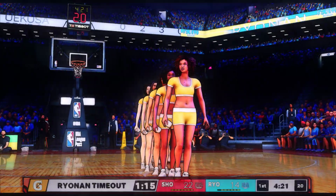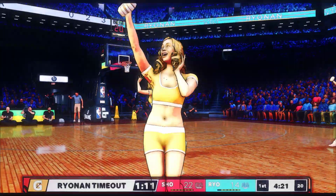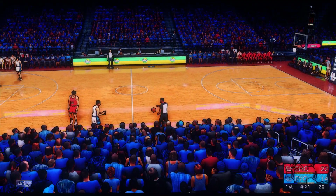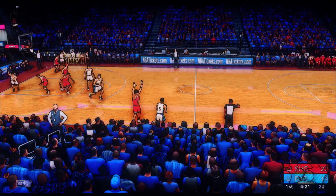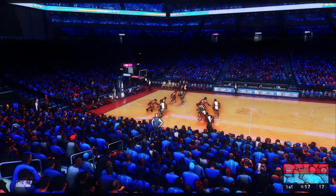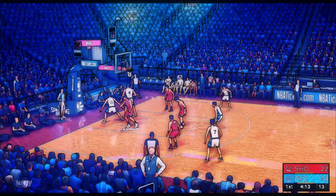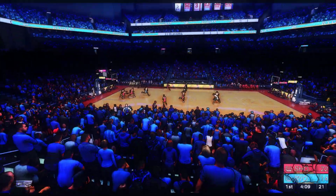And the lava section gets free t-shirts. Let's see who's the loudest. So it's both teams making substitutions here. Somehow misses the two-handed jam.